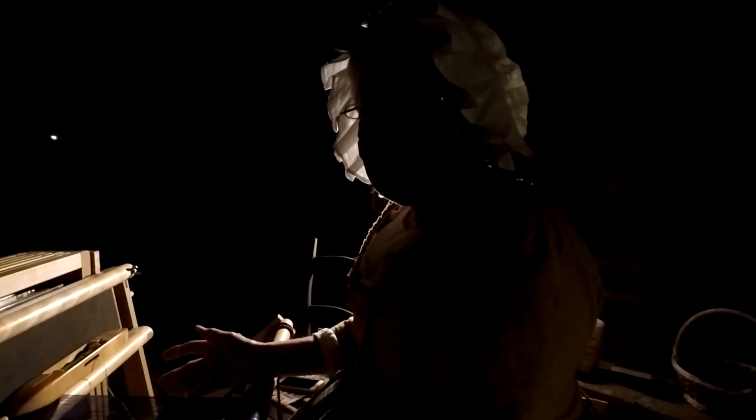Because of the way the pattern is woven, it makes a very thick fabric. And so what would that have been used for? Coverlets for beds, primarily. They could make tablecloths and other things with it.